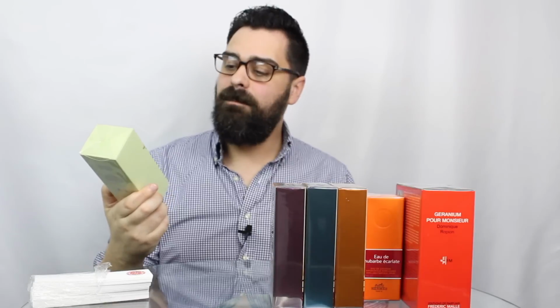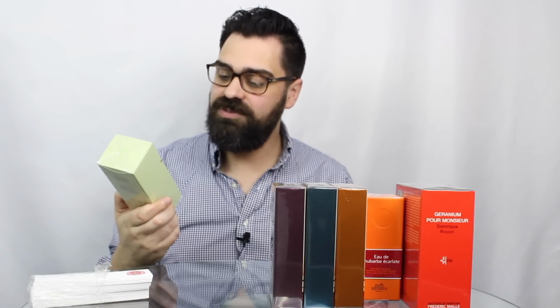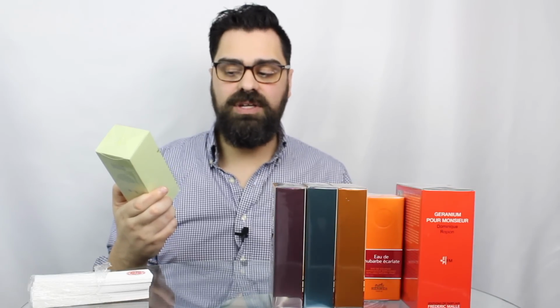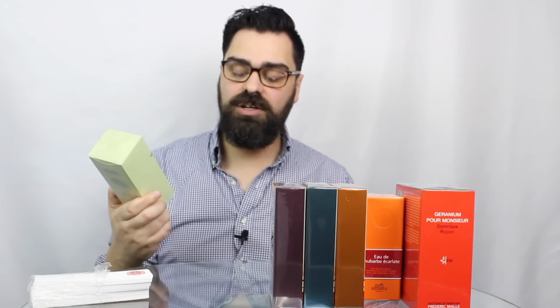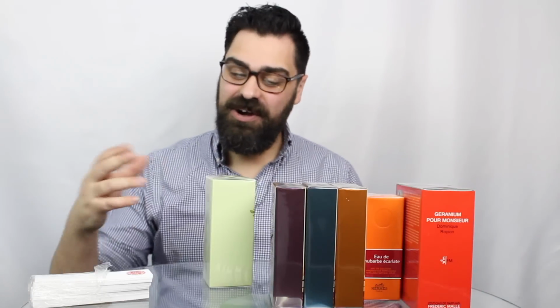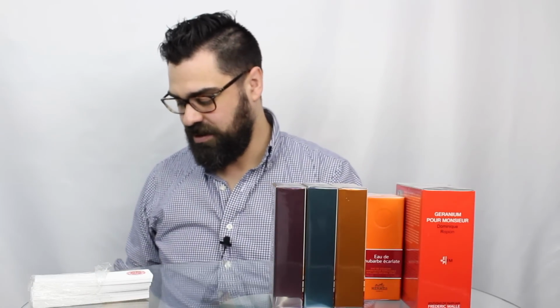This is their Myrrh and Kumquat. Kumquat, very interesting citrus to utilize. Myrrh, we all know about myrrh, but very polarizing notes to put a citrus with a darker fragrance or a darker resinous tone like myrrh. Very interesting. So we'll see how it goes. This may be one and done, or I might be really, really happy with this purchase and go with the other one. So let's unbox it.